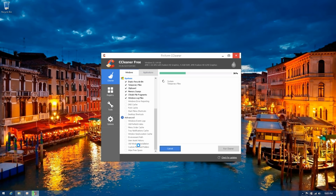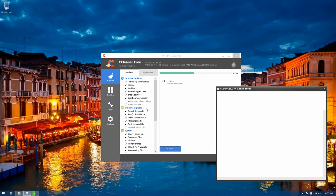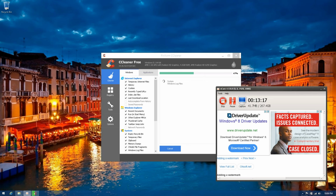Now you can check all this other stuff, but the more stuff you check, the longer it'll take. And usually I don't need to check any of this, just the standard works for me. You can also go under Applications and clean your Windows Store, applications, multimedia, utilities, and Windows. So I'm going to pause this and let it finish scanning. I'll get back to you guys when it is done.